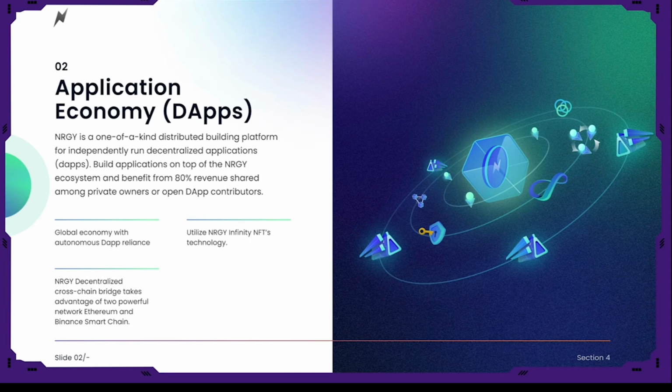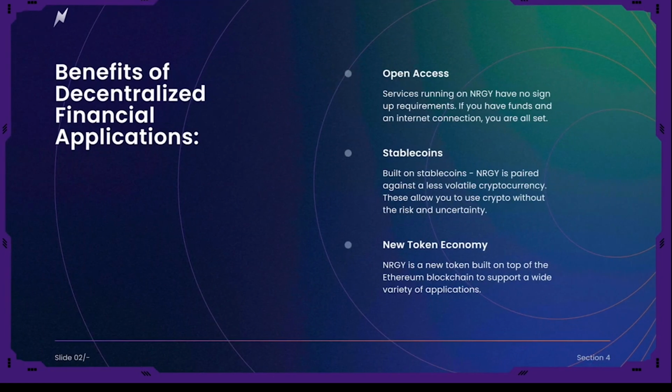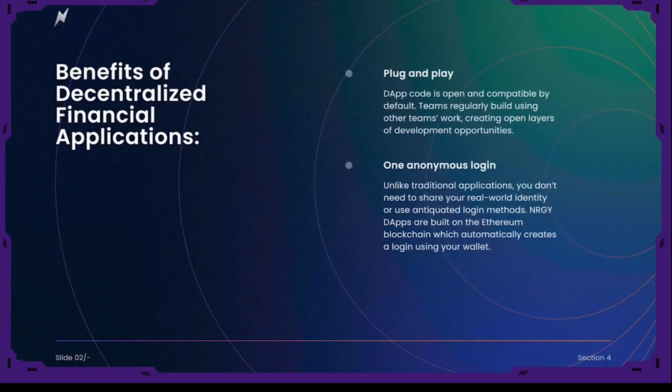And as a stakeholder, as somebody who has coins or staking, you're not only rewarded, but you have the increase in the coin price that happens when these revenues come in, when more people stake. So over time, you can see the significance there. So if you want to learn more about decentralized applications, what they are, there's several slides in here that will explain the benefits of DeFi apps or dApps and all those things.